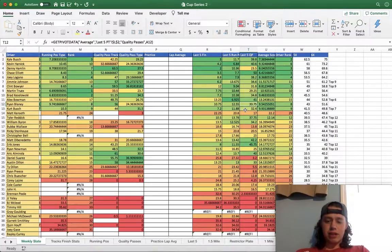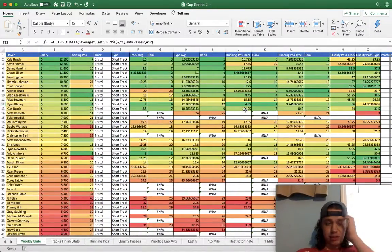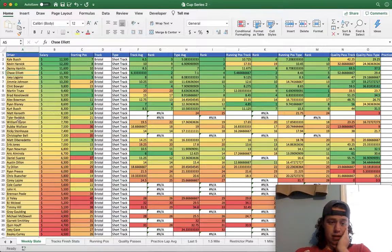But 33.75 quality pass is good. Comes as my 8th ranked driver. Ryan Blaney, I mean, I can see him dominating this race. I can see him leading a ton of laps. I feel like you can probably fit a lineup: Chase Elliott, Hamlin, and Blaney, and that's a great lineup.